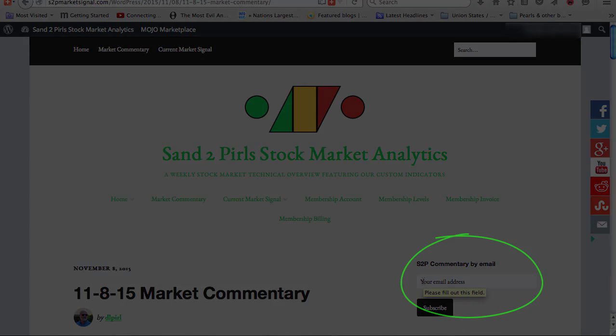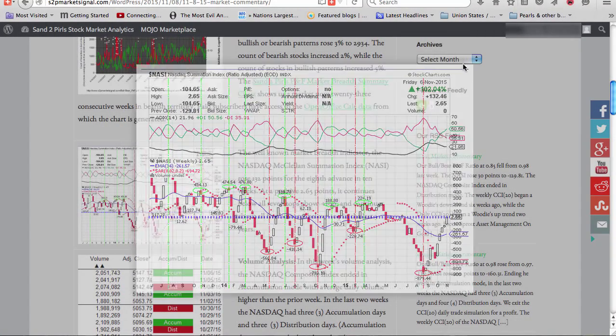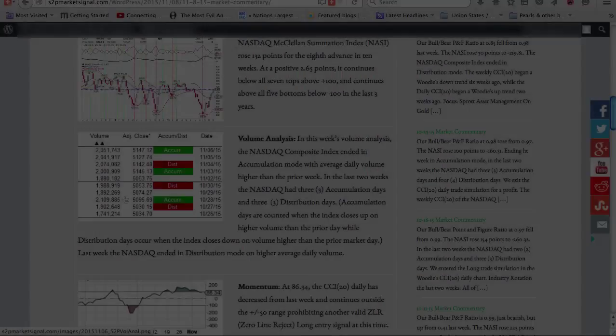The well-known market breadth indicator, the Nasdaq McClellan Summation Index, rose 132 points for the 8th advance in 10 weeks. At a positive 2.65 points, it continues below all 7 tops above plus 100 and continues above all 5 bottoms below minus 100 in the last 3 years.